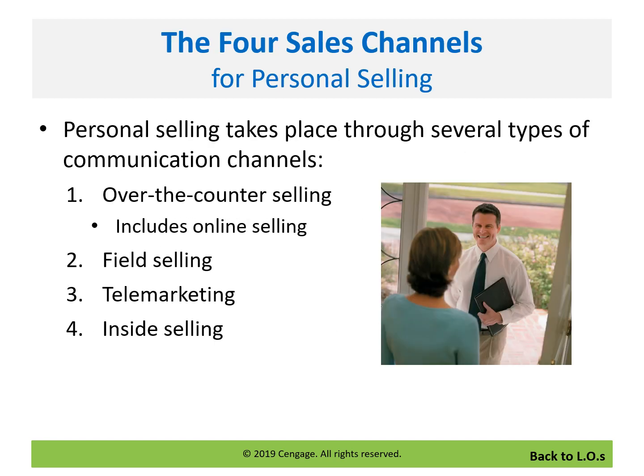Personal selling takes place through several types of communication channels, namely over-the-counter selling, including online selling, field selling, telemarketing, and inside selling. Each of these channels can be used for B2B and B2C selling. Many organizations use a number of different channels.